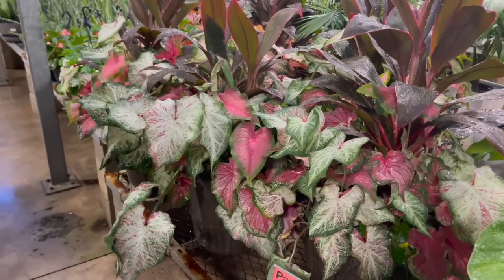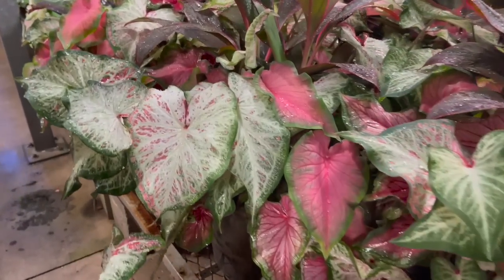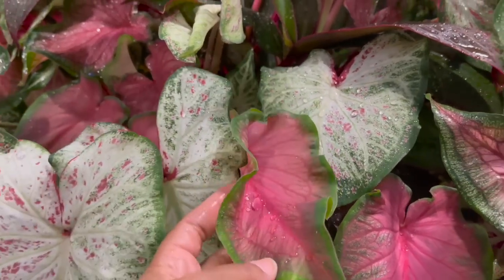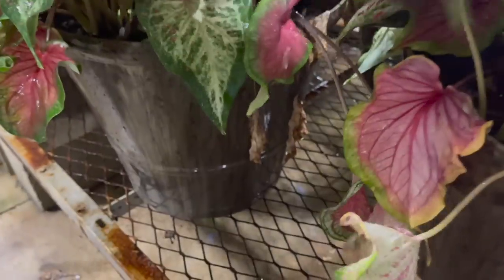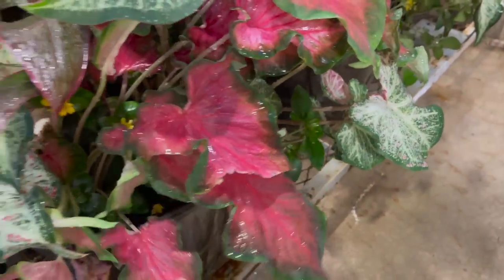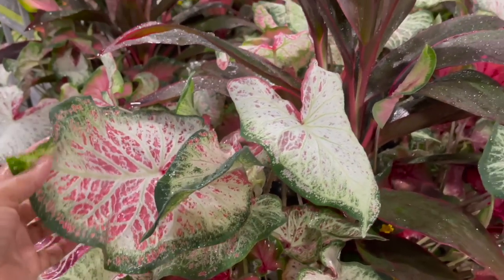And some really beautiful arrangements with caladiums and cordylines. Wow, look how pretty these leaves are. There's a couple different types of caladiums in here. And let's see. These are in these really large pots for also $49.98. Wow, these are so lush and beautiful. Look at this. Gorgeous.